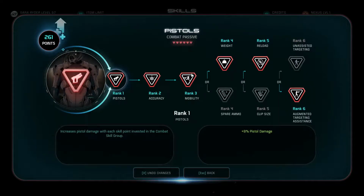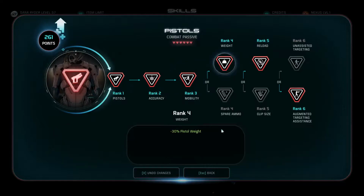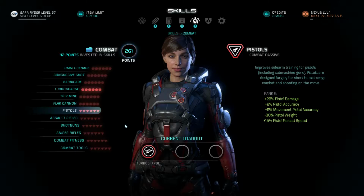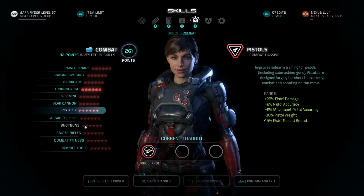Once you get to level 3, it's a pretty straight line. At 4 and above, you have a choice. For instance, here, you get plus 20 pistol damage. And here, you get plus 20 pistol damage. What's the difference? Well, with this one you get the bonus when you aim down the sights. Whereas here, you don't aim down the sights. It's from the hip, as you can see from the icons.